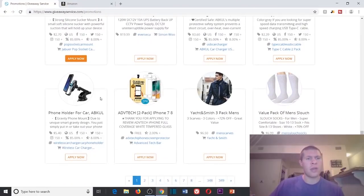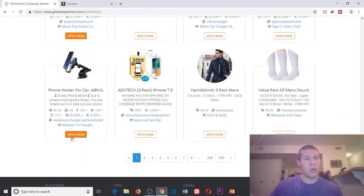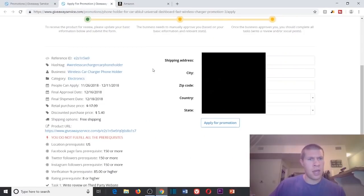All right, so let's try another one here. So we're going to try the phone holder really fast. I'm going to hit apply, and we're going to scroll down here, and you'll see that you can buy this for $17.99, and the discount, you can buy it for $5.40, and the retail price that you can resell it on Amazon is $17.99. So then that begs the question, is it an Amazon product with giveaway service?